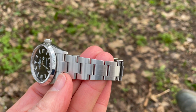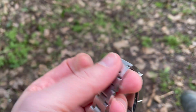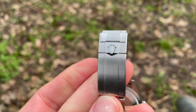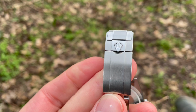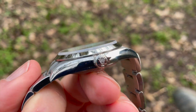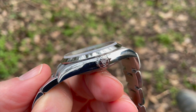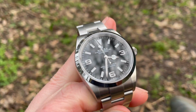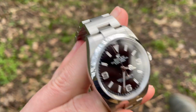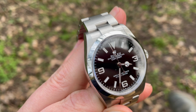Stainless steel oyster bracelet. It's got the professional range clasp, as you can see. It's got an easy link in that clasp, which allows it to be extended by an extra 5 millimeters for a bit of comfort. And on the side there, you can see the crown with the famous Rolex coronet on it. That is a screw-down crown, which gives us 100 meters of water resistance. A classic, simple, yet very elegant watch.